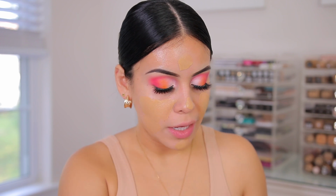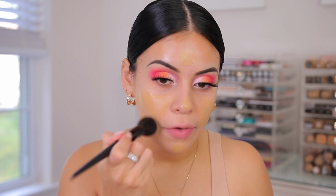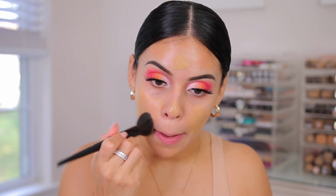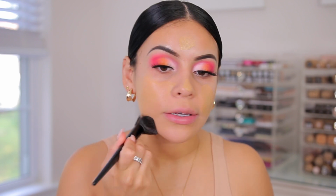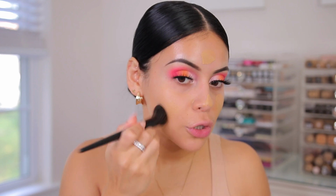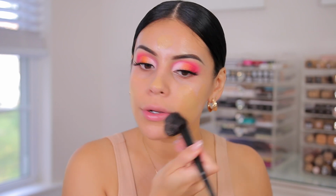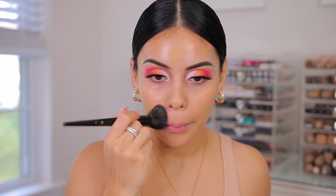So I'm actually going to use the BH and NAS brush. I saw her video and she used the #2 brush for her foundation. I normally don't use brushes typically for foundation, but we're going to use it today. I used this yesterday with the tinted moisturizer and it was nice, and then I just went in and built it up a little bit with a sponge, and I liked the way that it looked.